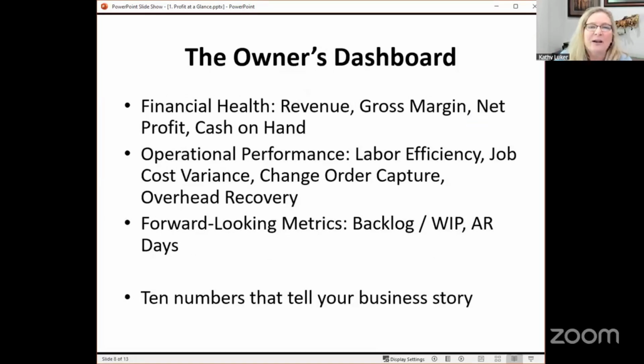Every top contractor needs an owner's dashboard, a snapshot of financial health, crew efficiency, and cash. So financial health should include revenue booked, month to date and year to date, gross margin by job or division, net profit margin, cash on hand, and cash burn rate.